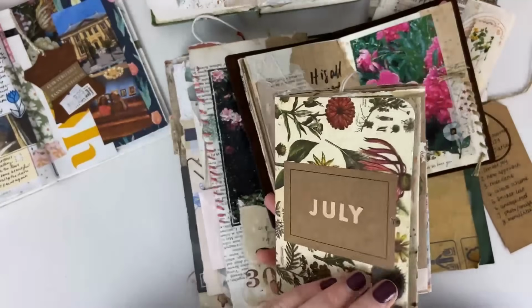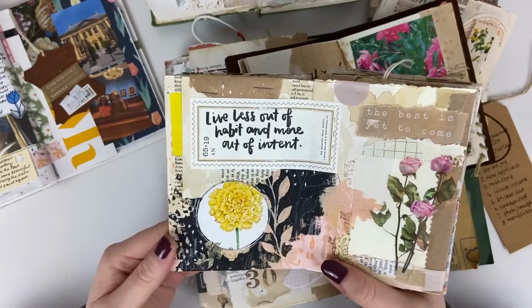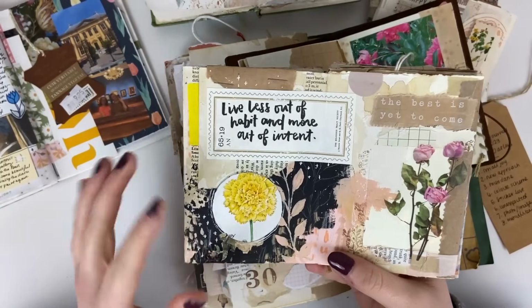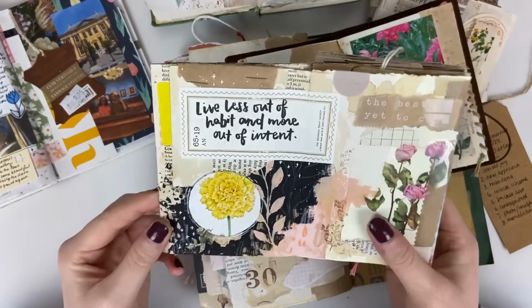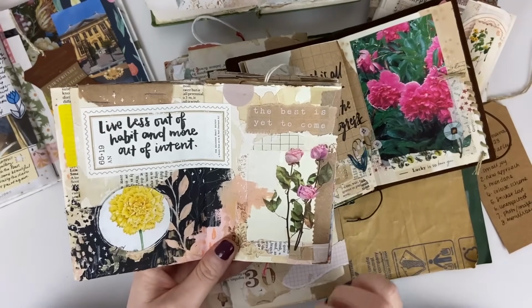Oh, especially when it's a new journal as well, I was like, oh my goodness, it's page 2 and I'm messing it up. But yeah, trust the process, and if in doubt, do something unexpected like cutting a hole in your journal page, and it will all work out. So that's the page that I picked for unexpected.